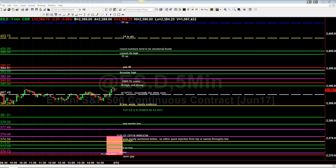Particularly with the leverage that I use, I need pretty instant results from the setups that I get, and I really need to have the ability to pinpoint turning locations, even if they're for relatively smaller gains, but with a very high win rate. So important to know.